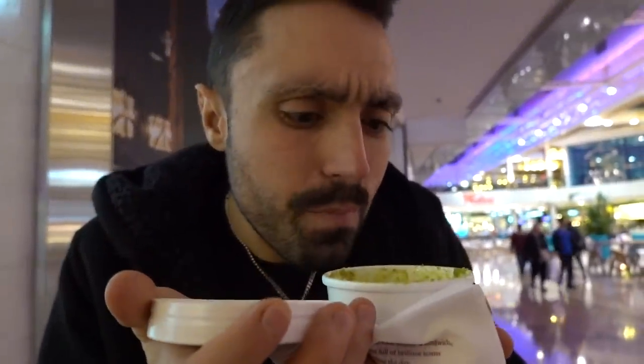Still a little taste test of this soup. Oh my Lord. That's amazing. Wow. Okay, so that's how you do vegan at a food court. That was so simple. Vegan options everywhere.